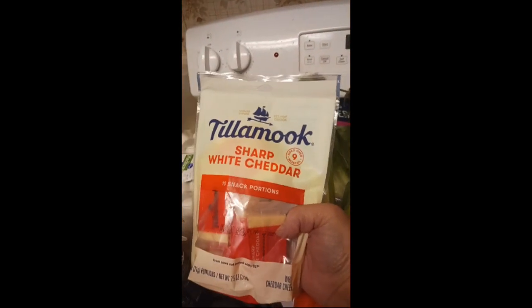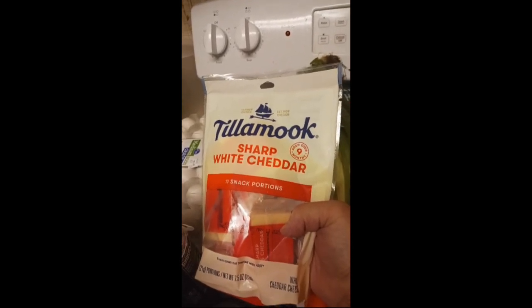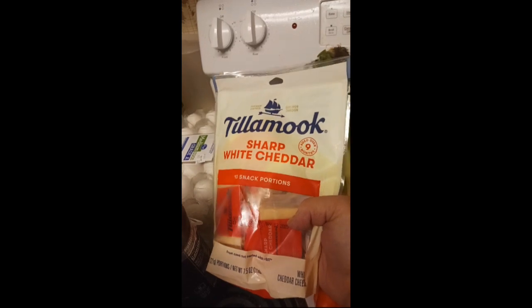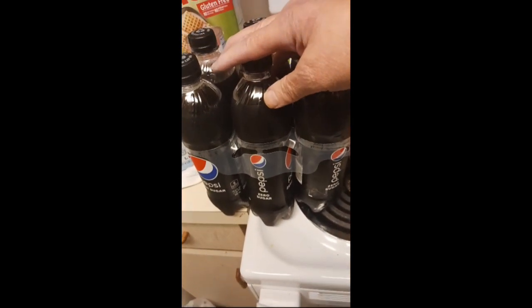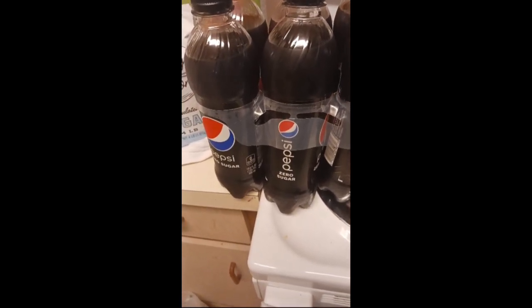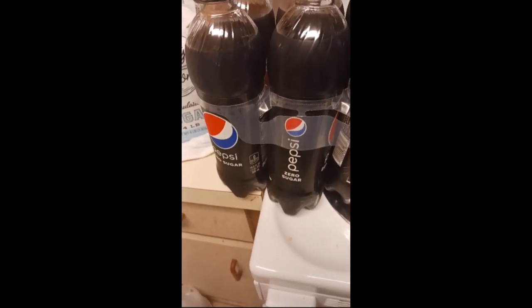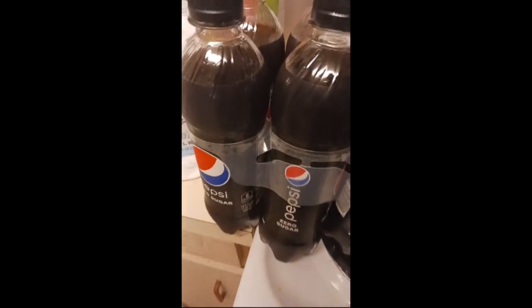And then my deal for the week was this Tillamook sharp white cheddar cheese was free. This was their free coupon for this week. So guys, make sure that you check those freebie deals, because I didn't pay anything at all for this. So I did get 4 sodas. These were on sale, if you bought 4 or more, they were cheaper, plus there was a digital coupon, so it made it like 4 for $12, which is a pretty good deal for soda.